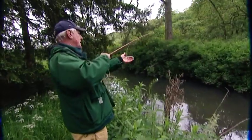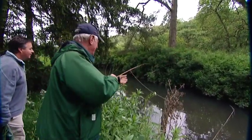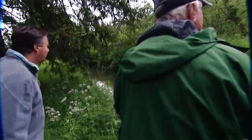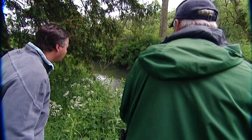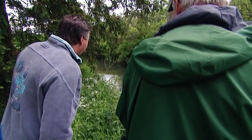Yeah, it could be quite exciting, this. He looks a bit bigger than the other one, I thought. Right. Whoops. Oh, he saw something, didn't he? I think there's two there. I don't think that's the one.